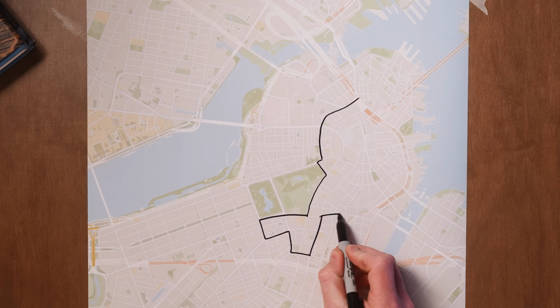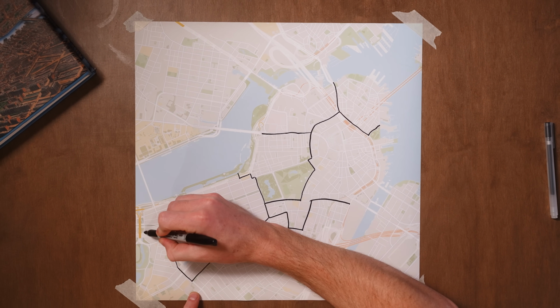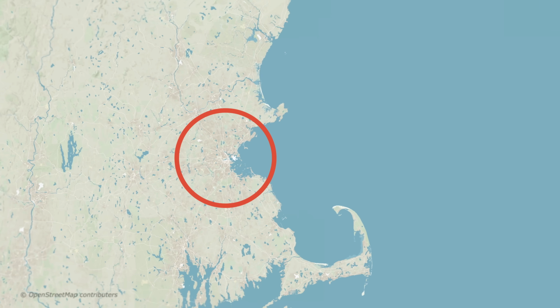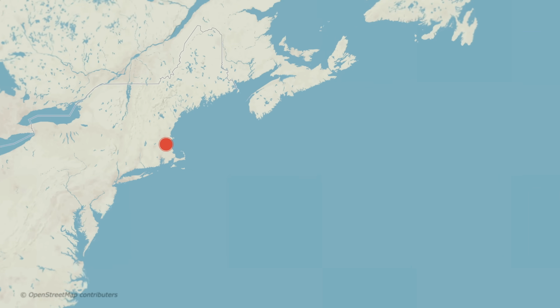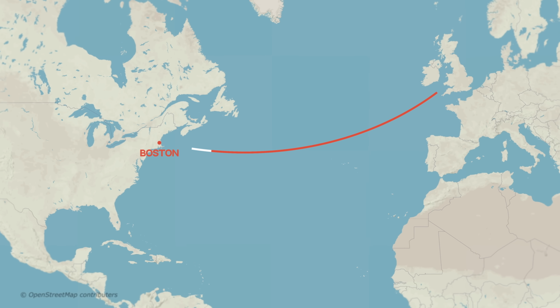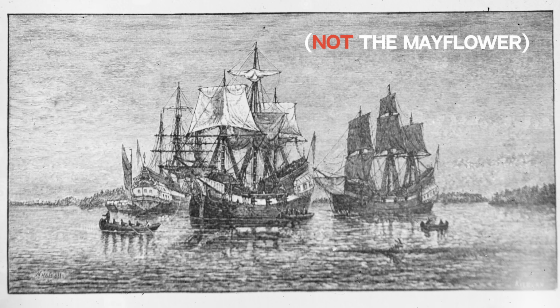So with their help, I want to take a closer look at this part of the city. If you just learn a couple of the stories behind some of these neighborhoods, it can give you a really solid foundation to understand this map. Boston sits right here in the northeastern United States. It's perched on the edge of the Atlantic and was among the first English settlements as they began to colonize America. They came because they were separatists from the Church of England.